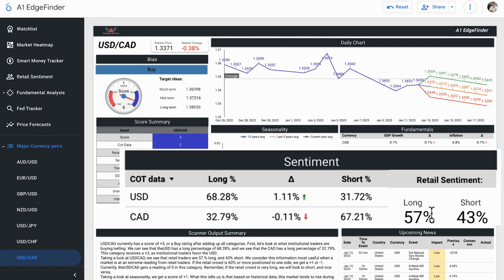So as you may or may not know, the way that we score our sentiment section is it has to cross a 60% threshold for us to consider it to be clear and obviously favored in one direction or the other.